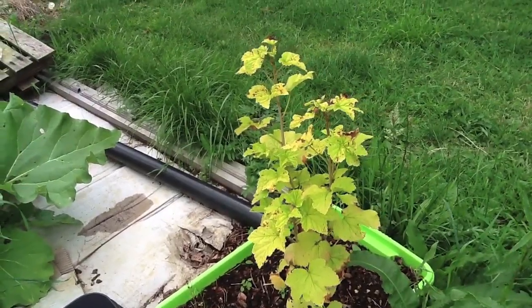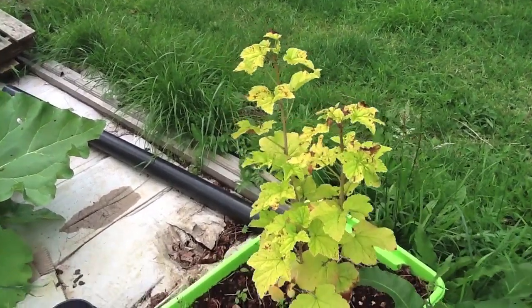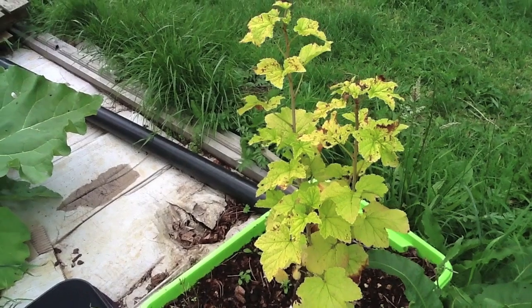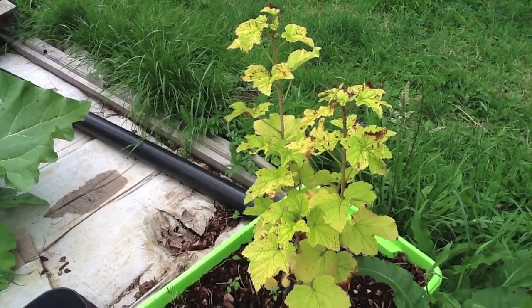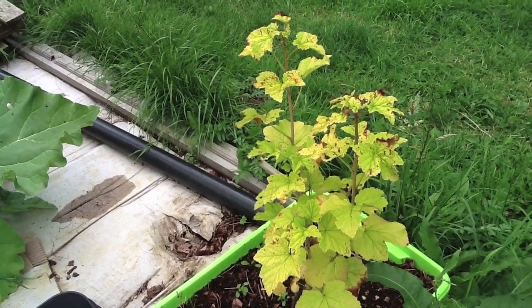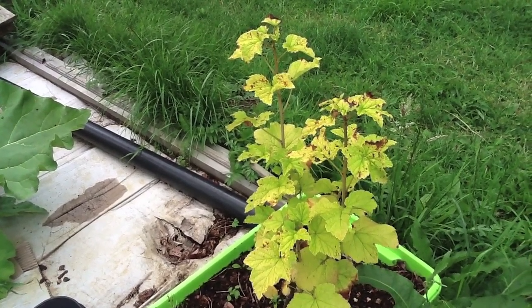And even more sadly, the red currant is less happy. Getting a bit of rust on the leaves, not happy at all. It really wants to be in the ground. I know that. I just wish I knew where to put it. And I'll be having a good think about this in a little while.